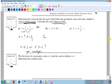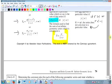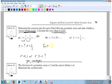S of n is, and this is the nicest one we have, a over 1 minus r. Okay, so S of n is, what's a? 1. r is a third, so what's 1 minus 1/3? 1 over 2/3, which is what?